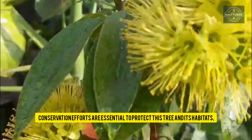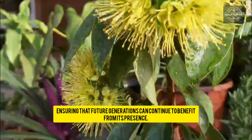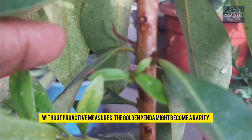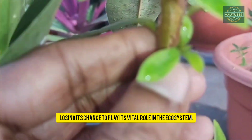Conservation efforts are essential to protect this tree and its habitats, ensuring that future generations can continue to benefit from its presence. Without proactive measures, the golden penda might become a rarity, losing its chance to play its vital role in the ecosystem.